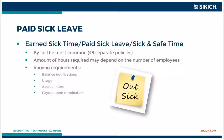Paid sick leave. While there is no federal law requiring private employers to provide paid sick leave, more and more states and cities have passed laws mandating paid sick leave. In 2014, there were only 4 paid sick leave laws, Connecticut being the first. In 2018, we now have 11 states with paid sick leave laws applicable to private employers.